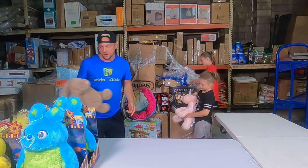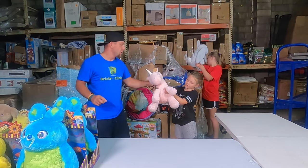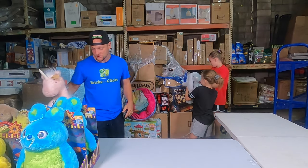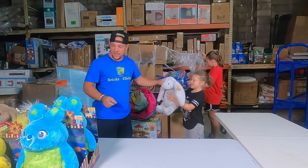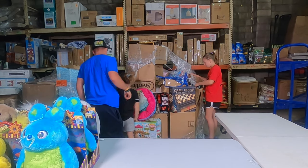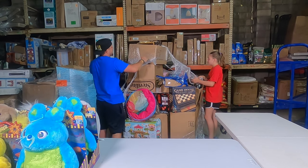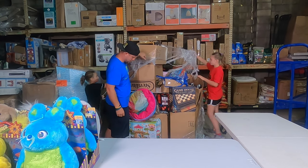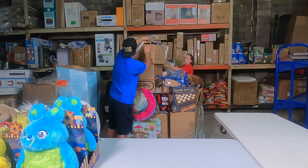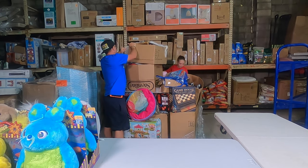Peter Rabbit, same thing. And we got a unicorn. Who doesn't love a unicorn, right? Fun unicorn. Another bunny. I think that's all the stuffed animals. All right. Let's start removing the wrap. Oh, there is a stuffed animal right here, though. All right. Let's get the rest of the wrap off.